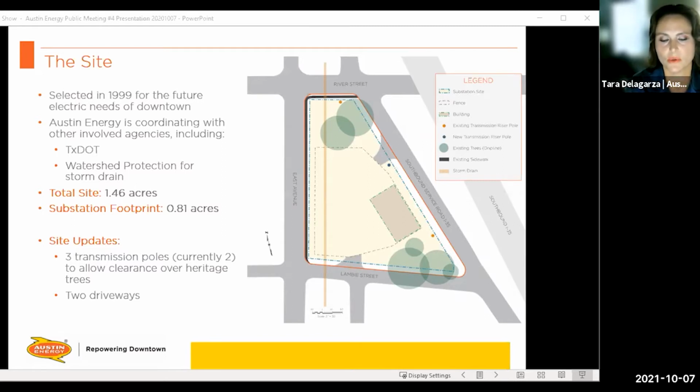There's an existing storm sewer line, a storm drainage line that runs through the site. So you can see at 1.46 acres, it's a very tight site, and then coupled with existing heritage trees that we are definitely going to be maintaining, the actual usable substation footprint is under an acre, right at 0.8 acres. So, this type of substation build is good for an urban compact site.